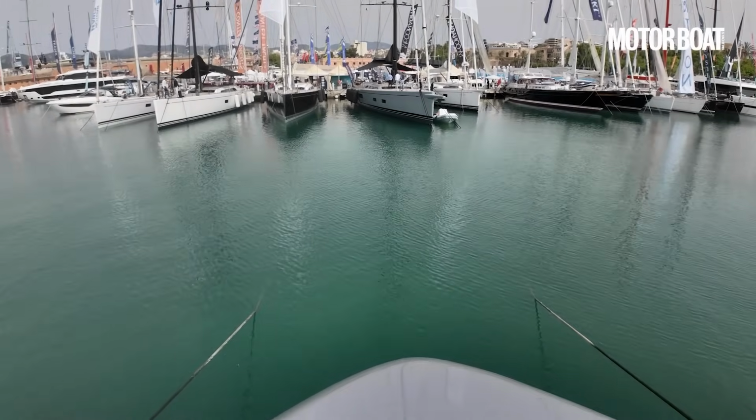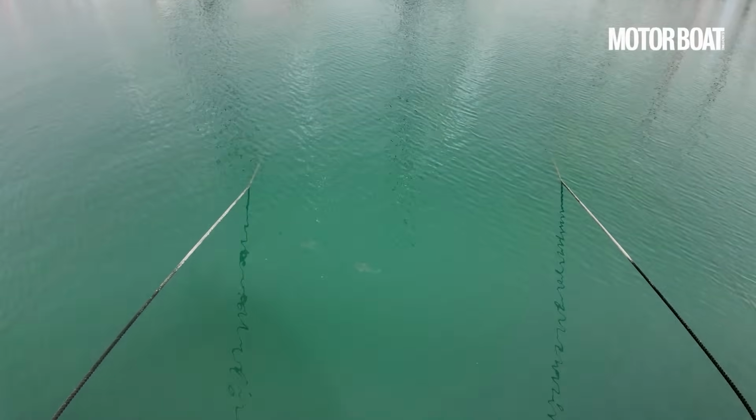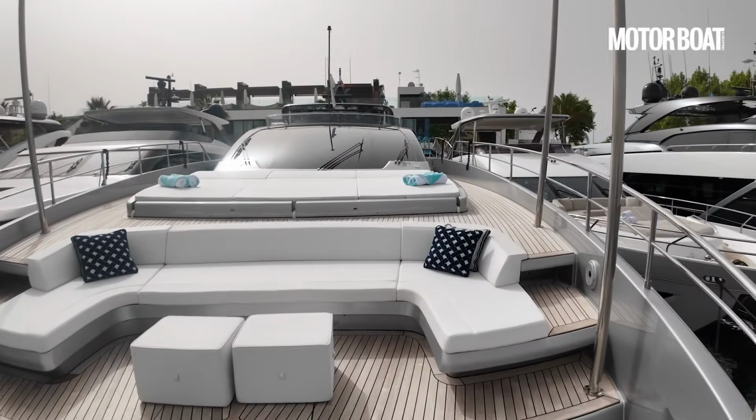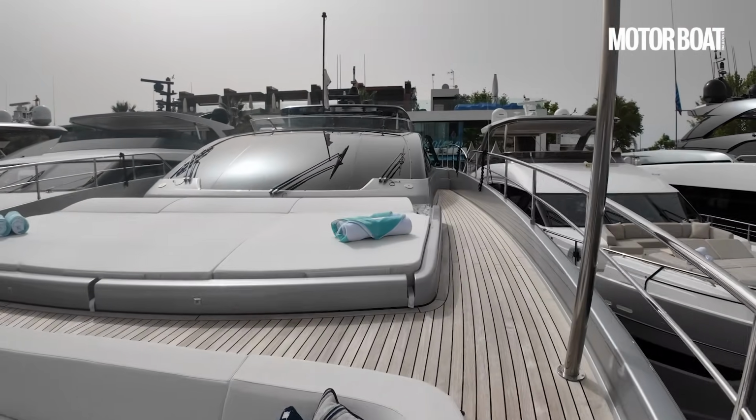Let's see if we can have a quick peek. Can't quite reach over there, but you get the picture. This is one very stylish yacht. Right, let's keep going.